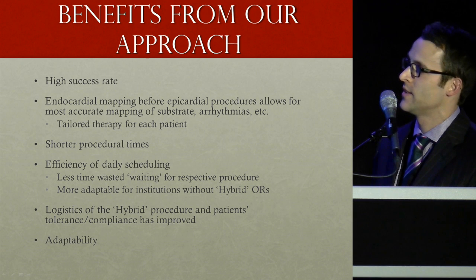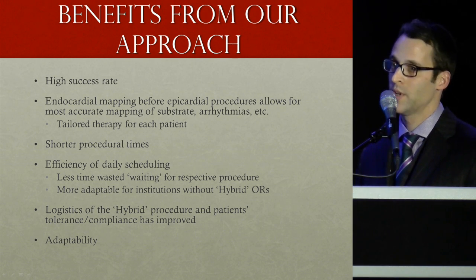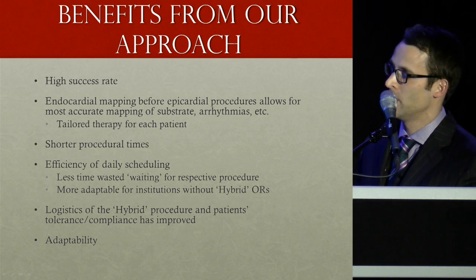Benefits, we have a high success rate. It is tailored to the patient because we're mapping them first, and we're seeing where cafes are, we're seeing where their clinical arrhythmias are, and then we translate it to the lab. This will prove, I think, with our numbers.